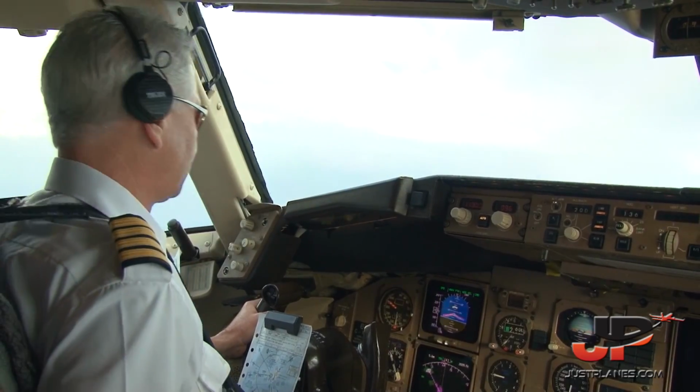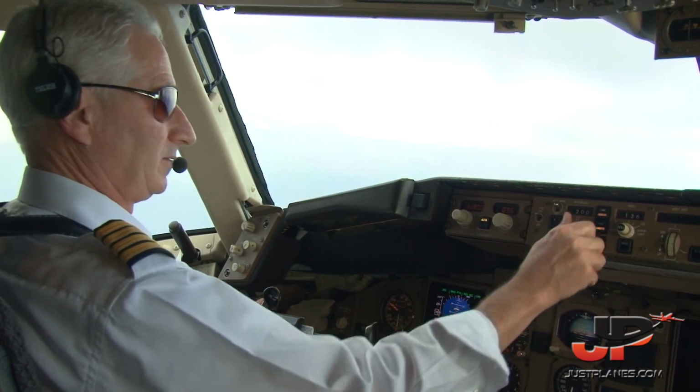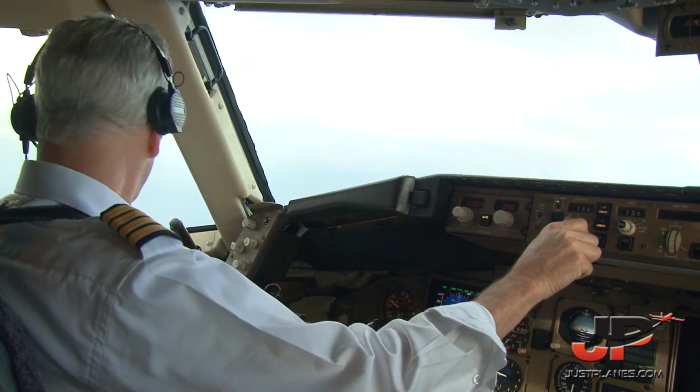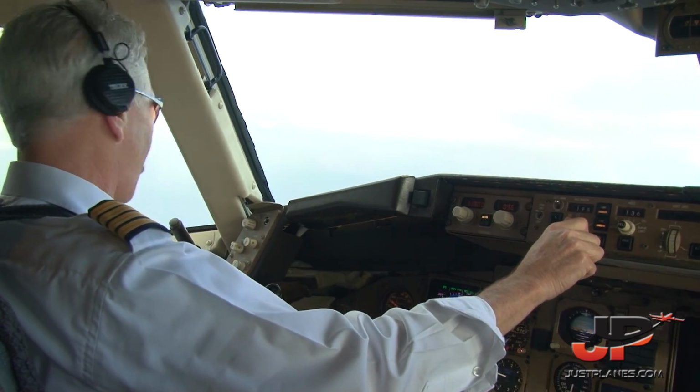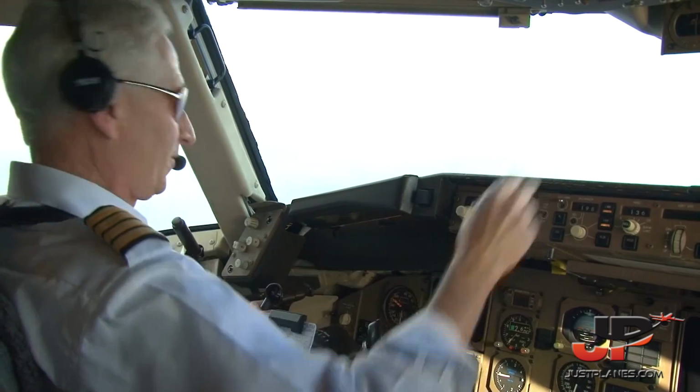Air Canada 1244, Juliana Tower, runway 10 cleared to land, wind 10 at 8. Cleared to land, VOR 10, and check the wind, Air Canada 1244. Cleared to land, runway 10. Okay, we're cleared to land.